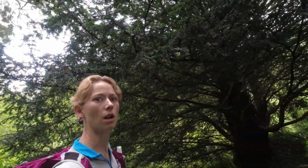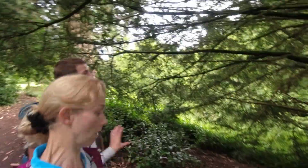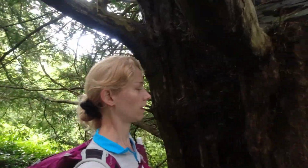Oh, the smell just... Oh, look at this yew tree. My god. I know I keep saying that about everything. Look at it. Must be ancient. Look at this yew tree. That must be absolutely ancient. Yeah, oh, slippery. It is massive. Oh, wow. Look at it.